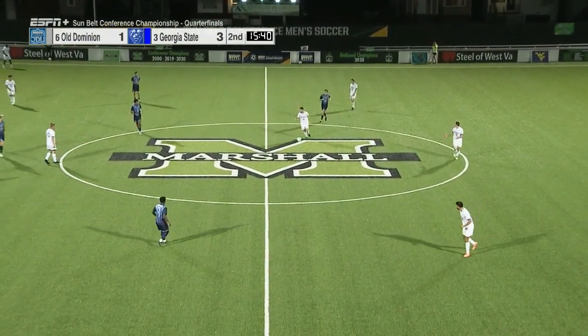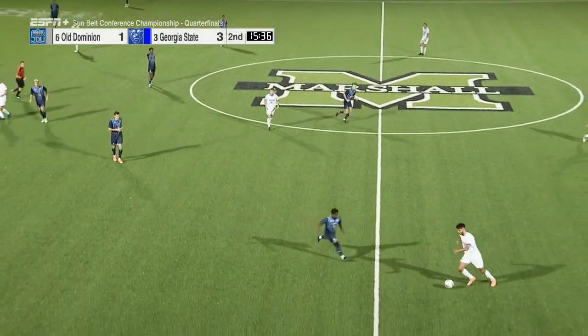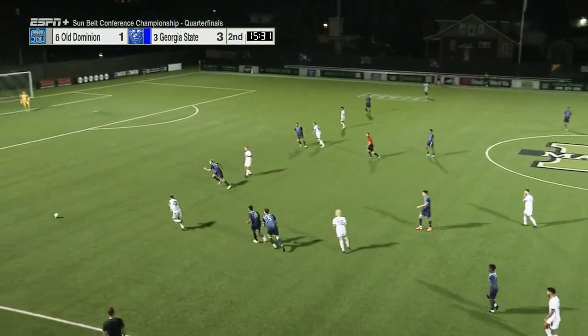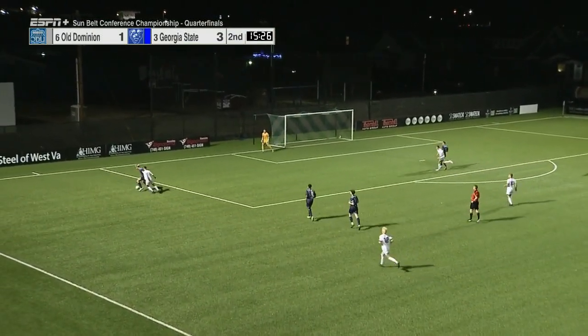Panthers losing ground now. They'll play it back through the middle to Finney. That is where Ross Finney will settle on it. Meanwhile, elsewhere around the country, the nation's number 12 team, Tulsa, knotted up 1-1 with unranked Memphis late in the second half.